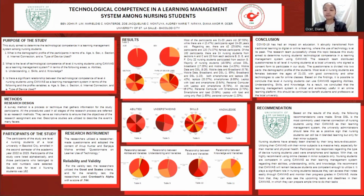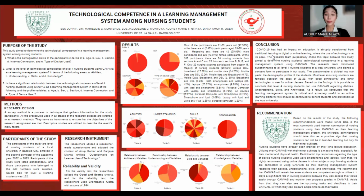This study adopted the quantitative descriptive research employing the survey method. For the participants of the study, these studies participants were level 4 nursing students of a local university in Bacolod City enrolled in the second semester of the academic year 2022 to 2023. This study used probability sampling to choose the group of representatives of the population. Also, stratified random selection is utilized to determine the actual participants.